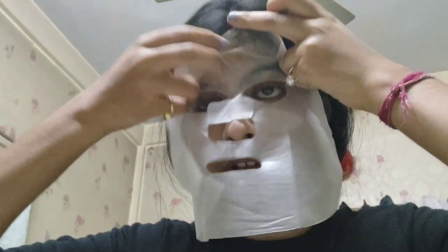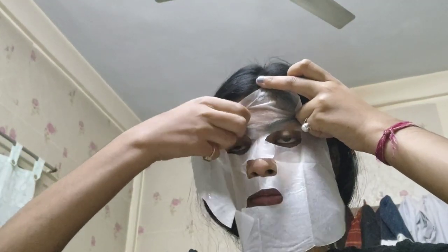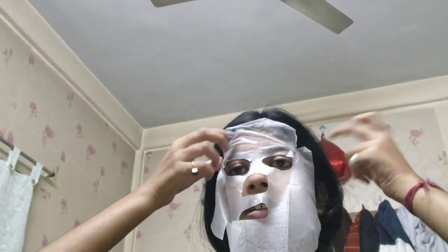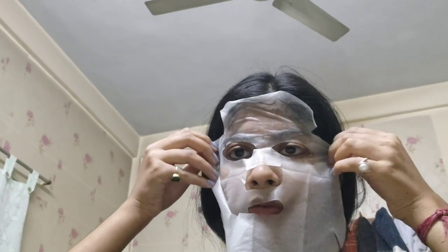Why is my face so small? All the masks would literally be so big for my face. Even the mask which we wear in like BMTC and like buses and metro. Wo wale mask bhi mere ko bade hote hain.